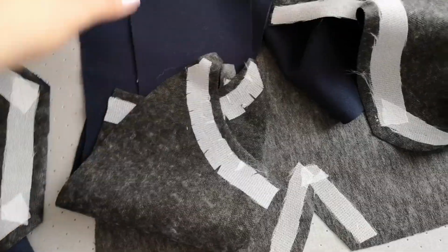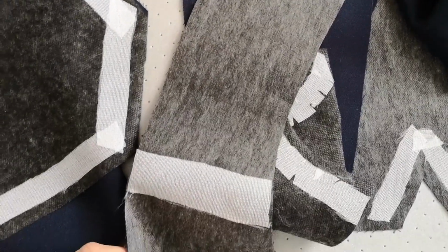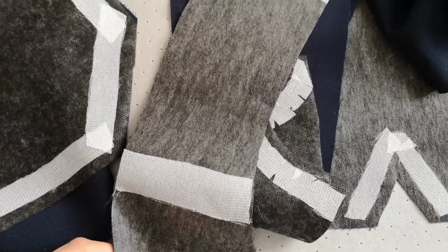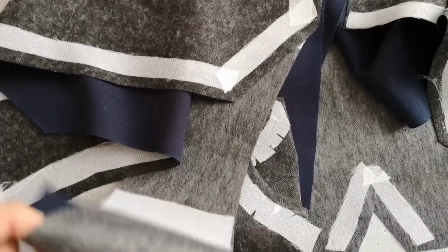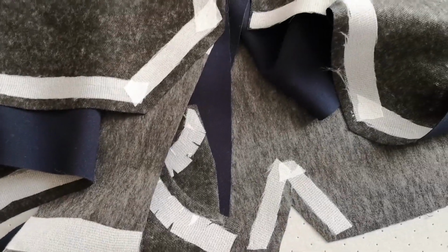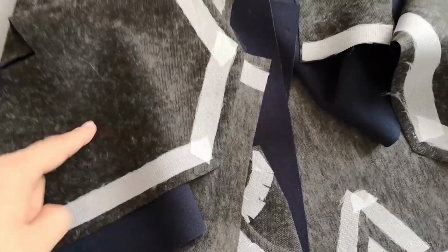I'm already tired of this waistcoat. It's the smallest item, the smallest garment that I've made in a very, very long time, if ever, and it's the most time consuming so far. I can only imagine, because there's welt pockets and all sorts of things. So, God help me.